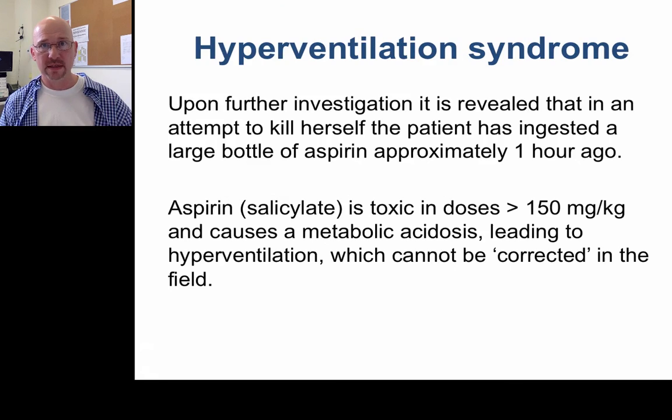Let's continue with the case study that we're doing. On further investigation, it's revealed that in an attempt to kill herself, the patient ingested a bottle of aspirin about an hour ago.